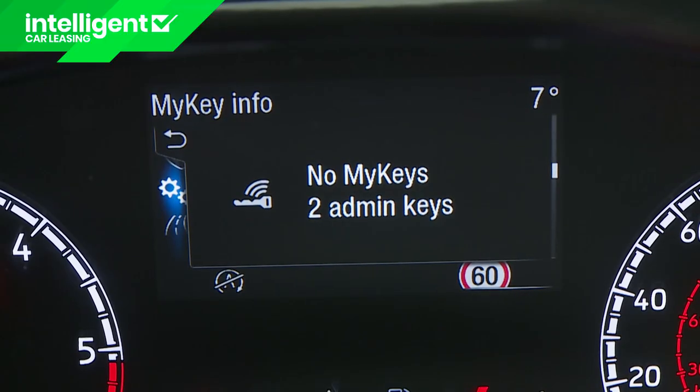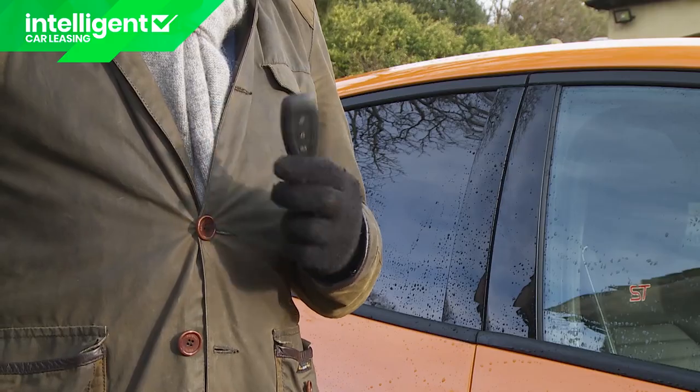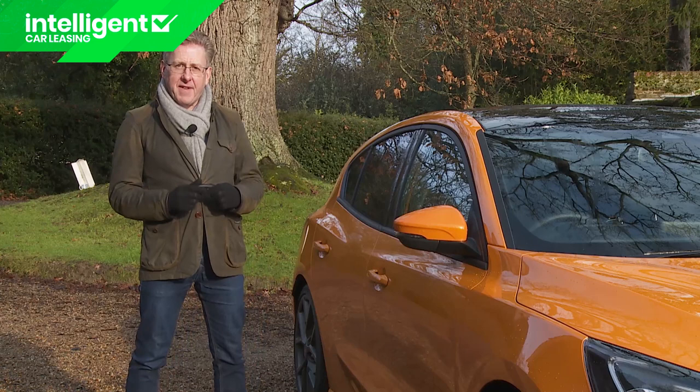You'll get two of these so-called MyKey fobs when you take delivery. Just keep an unrestricted admin key for yourself and use the other to keep a borrower's driving in check.